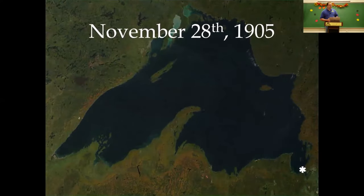Fast forward to 1905, November 28th, the Monkshaven is leaving Sault Ste. Marie, Ontario, and heading up to what at this point is called Fort William. Today we call it Thunder Bay, Ontario, but it's the Fort William, Port Arthur area of northern Lake Superior. And she runs into a pretty hefty gale. This is the storm that is commonly called the Matapha storm.